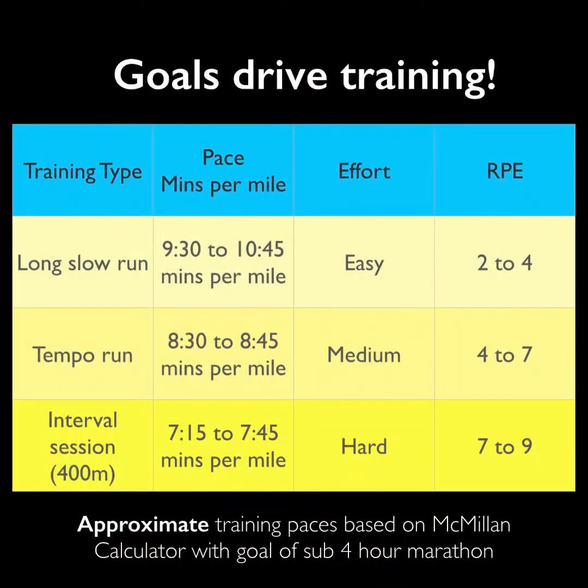Now, to illustrate this, there's quite a nice resource out there you can use called the Macmillan calculator, which will estimate the goal paces for each run. Now, this then is based on someone who's aiming for a sub 4-hour marathon. So that specific goal will actually drive the training paces they need during their training.